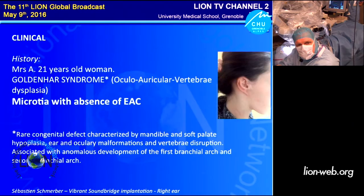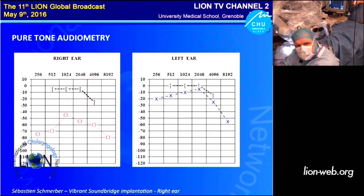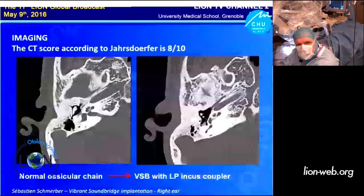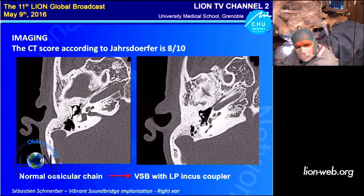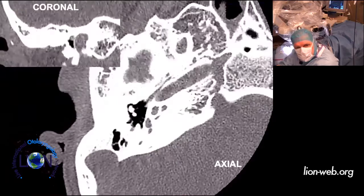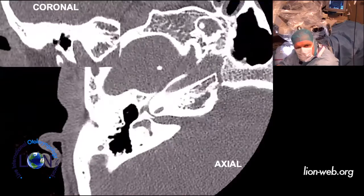And here is the audiogram with conductive hearing loss. According to the Jahrsdoerfer grading system, about 8 points. So this is quite good, or very good. It just seems as though there is no ossicular chain, as you can see here on the axial and coronal views, with nice pneumatization of the mastoid cells and the antrum.